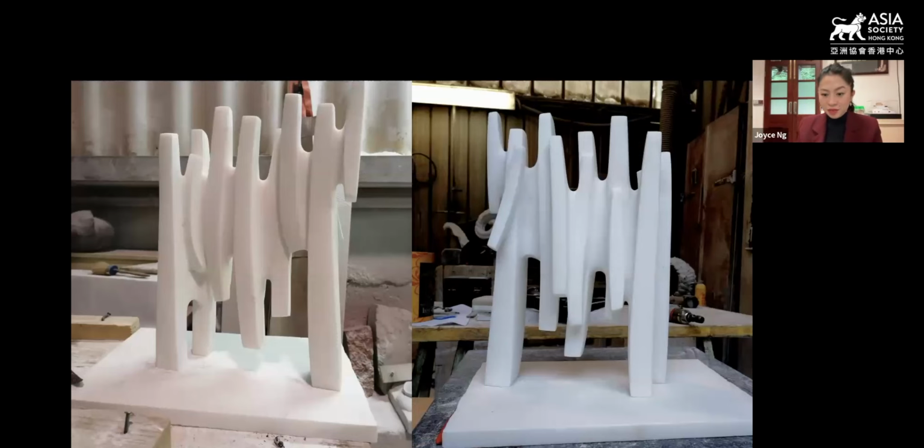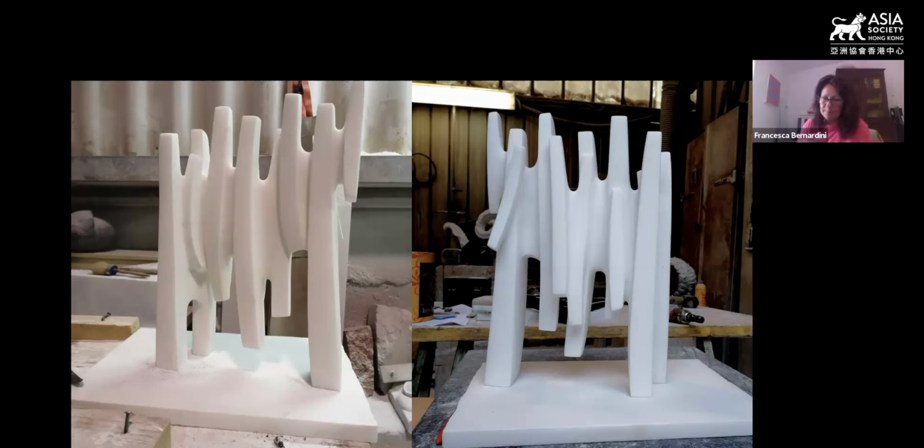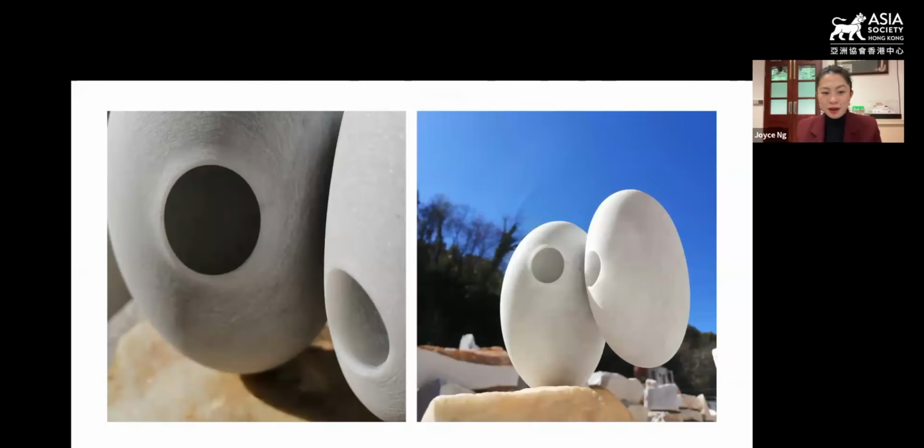And here we see it from different angles, and the base, if you go back, the base as well. So you attach the piece to a separate base, correct? Yes. Yes, using the same colored marble. Yes, the same type, the same color. Yes, the same piece of marble. And we come back to the cocoon shape again.